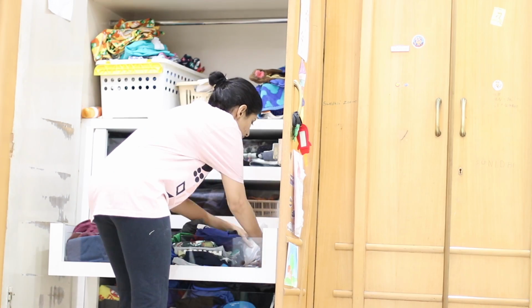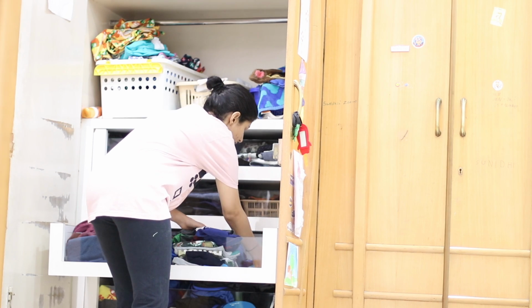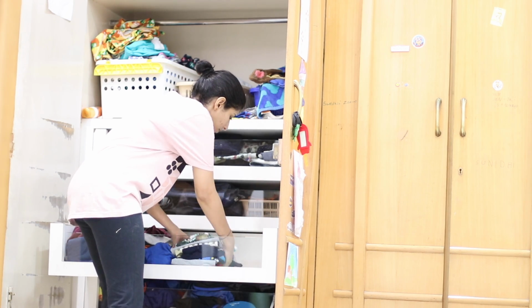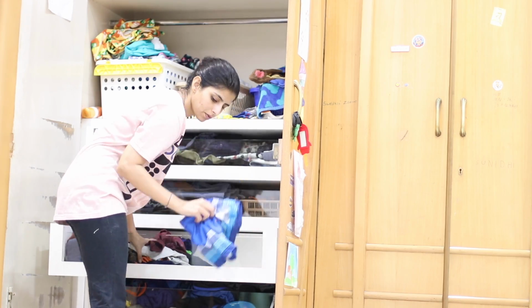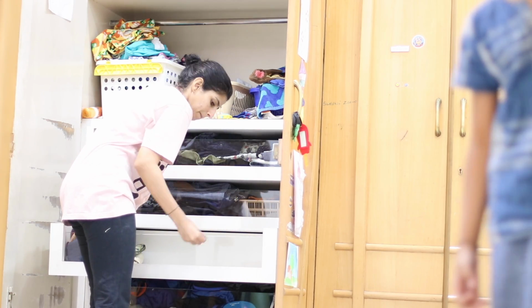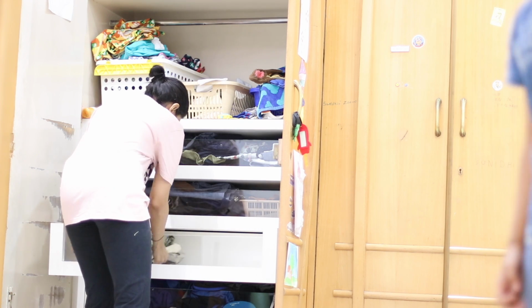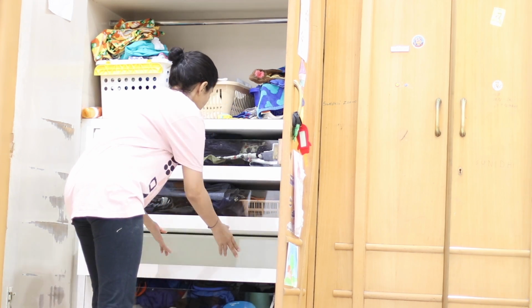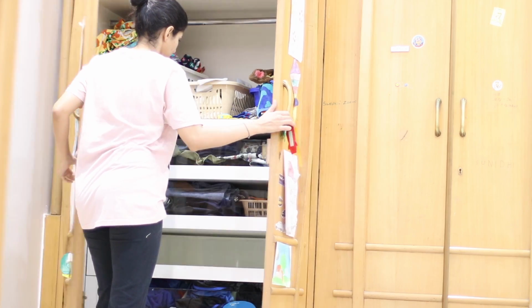Now step number 1 for organizing any space at all is to clean it out and empty out that space. Now, while I say that you need to empty out that space, please bear in mind how much time you have right now to clean out your closet. If you have just 15 minutes or half an hour, I would not recommend pulling down the entire closet because you will end up making more of a mess than organizing the mess, and it will be very overwhelming. So if you have very little time, just pull down one shelf or two shelves or one drawer and do it step by step in that way.